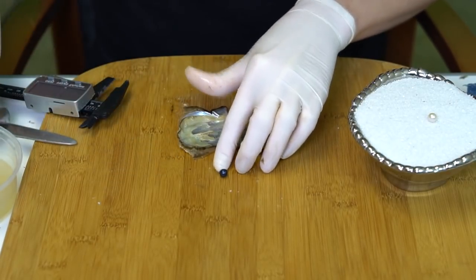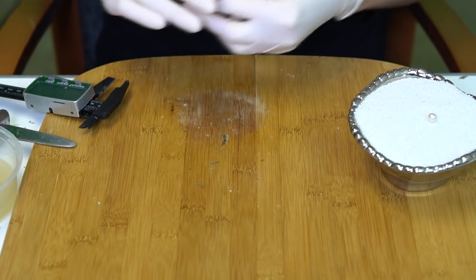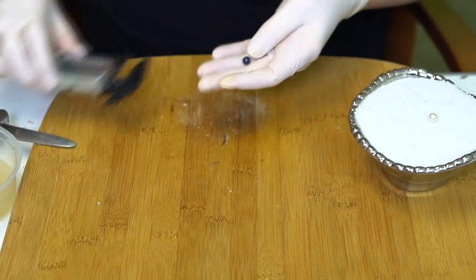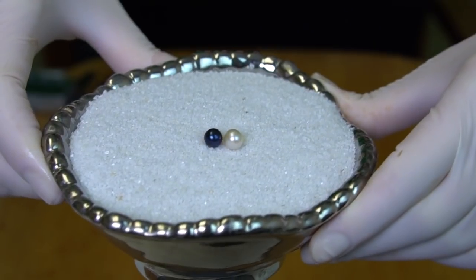And second one is a blue, nice, beautiful blue. We've got 6.97. Great colors. Congratulations, Simone.